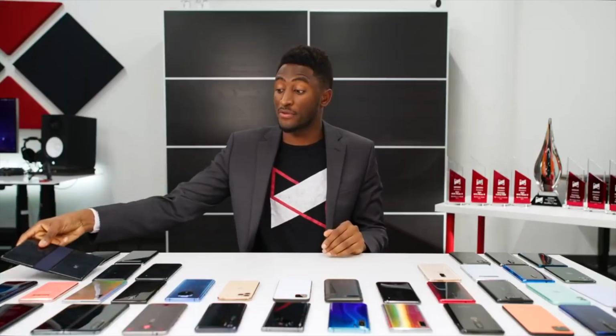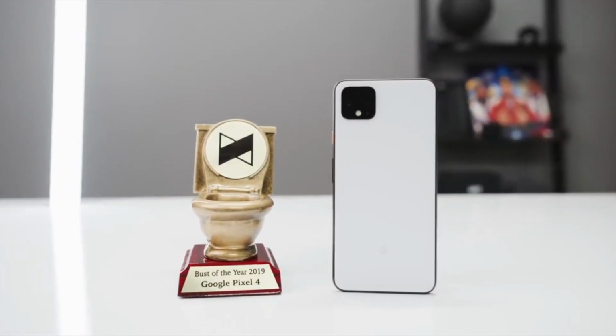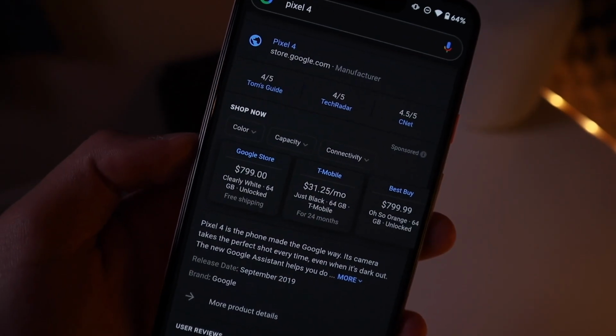And I was about to get the Pixel 4, but after the disastrous release of the Pixel 4 it just had me facepalm, like, why? And if you're not familiar, the Pixel 4 won this award. But the bust of the year overall for 2019 is the Google Pixel 4. And the reason the Pixel 4 won that award is simple. You can't make a worse phone year over year.